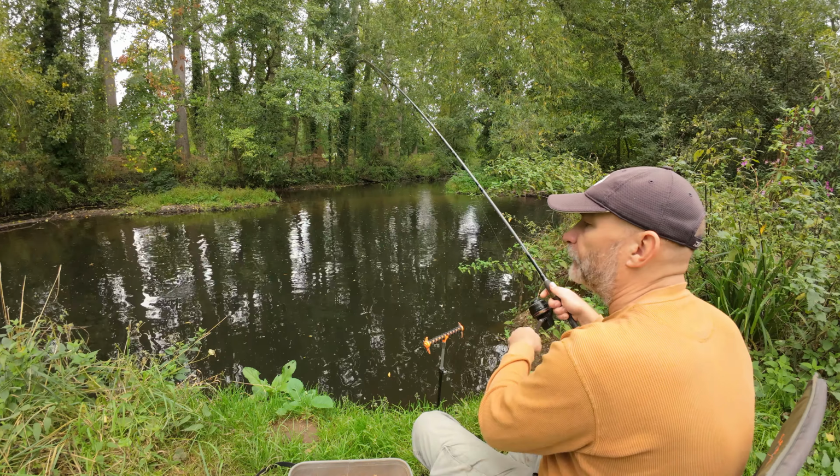What's this? Funny little bite, and then whoa, it tore off. Oh, I don't know what that was. Absolutely tore off. Funny little bite, and then it tore off. Well, that's a good sign. I thought it was a minnow bite. Not good that we lost it, of course. Hook pulled. Well, not a good start. That funny little bite almost felt foul-hooked.